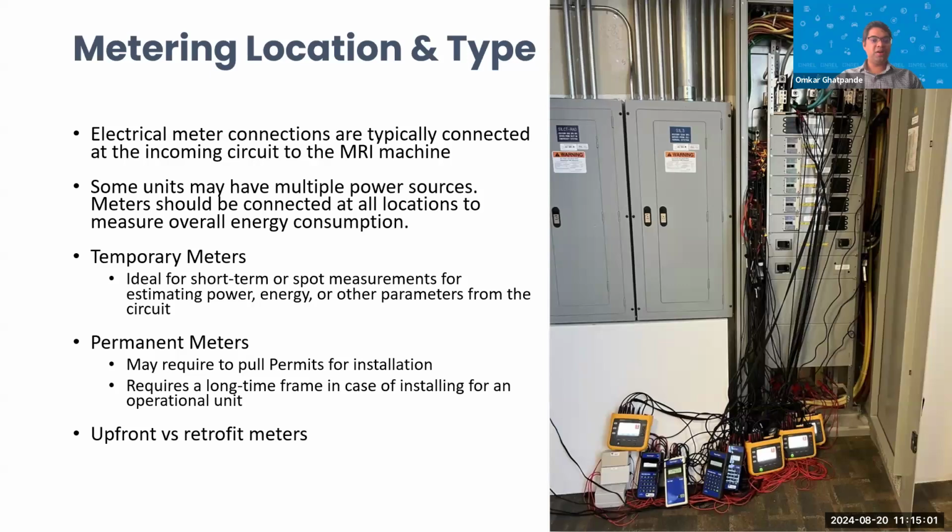So for a typical connection for an electrical meter to the system, it's connected to an input of the system, but a lot of the MRIs may have more than one input connection. So in order to measure all the power consumed, multiple power sources have to be metered. The picture on the right shows a typical power distribution box and temporary meters that were connected to it.